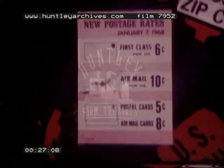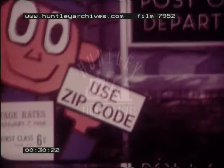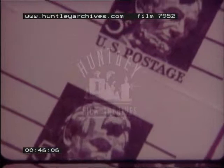The Post Office Department has released designs of the new stamps being issued to coincide with new postal rates, which go into effect January 7th. 6-cent stamps are now being printed for use on first-class letters. The new 6-cent embossed envelope features the Statue of Liberty. And Abe Lincoln graces the new 5-cent postal card. A modern plane dominates the 10-cent airmail envelope.